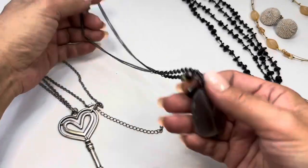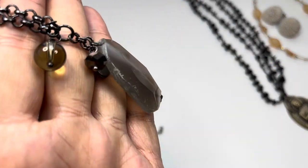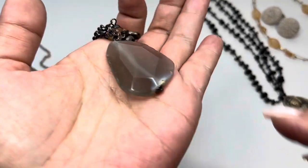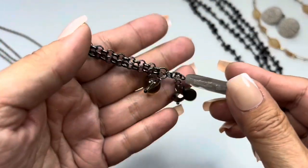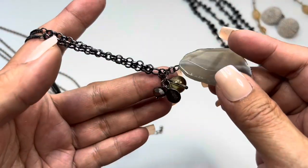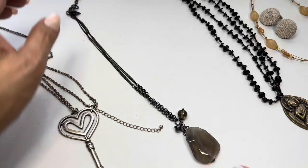Sequin. It's a glass pendant, but looking at it, it's all chipped and scratched and in awful condition. But you have some beads you could repurpose, and you could even just take this pendant off and use this nice chain. So we have that.